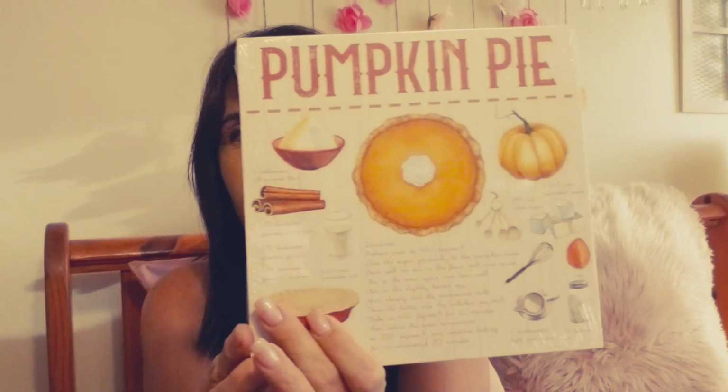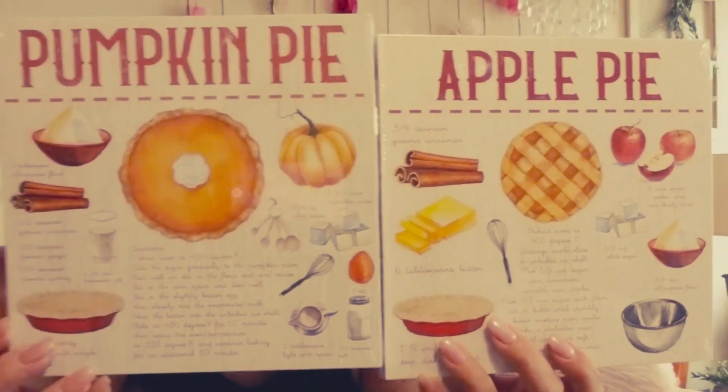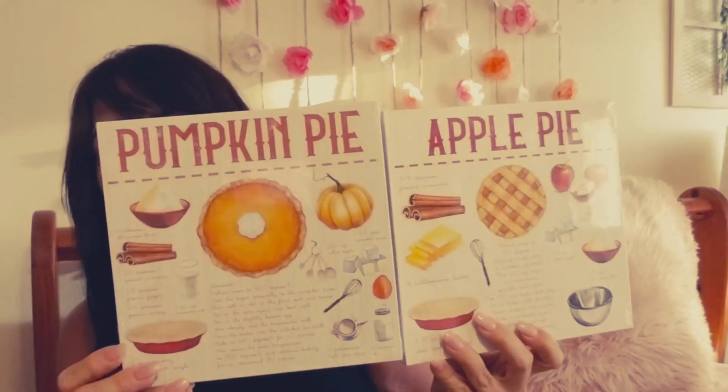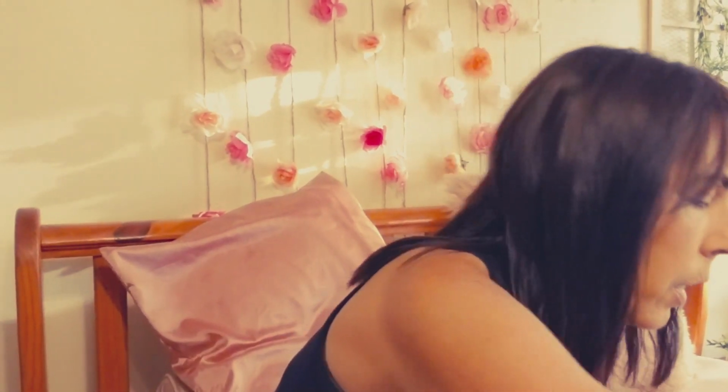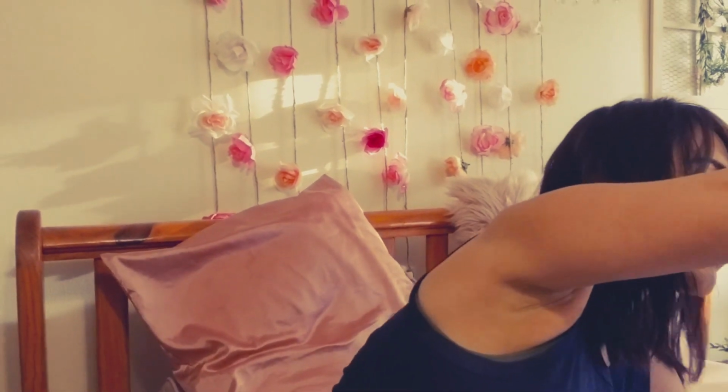Then this pumpkin pie. These are so cute. And then the apple pie. And I believe this will be it for me for fall. Let's hope. Because definitely, sorry guys. I have a couple of Halloween things and then 2 more fall things that I wanted to show you.